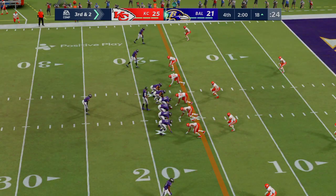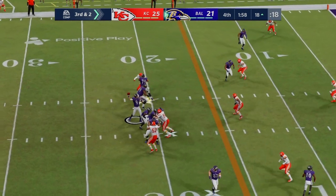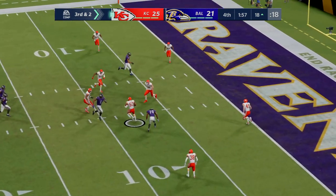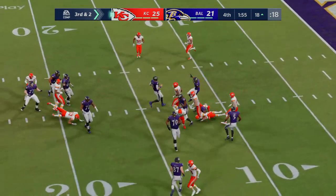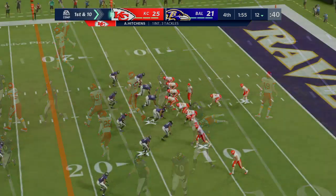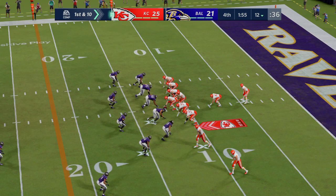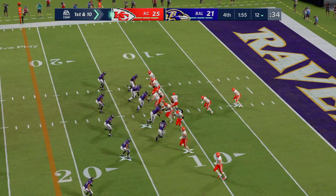This is 3rd and 2, maybe the biggest play in this football game. Here we go. 56 to Mike. 56 to Mike. Now it's Burrow. And, a crusher there as it's intercepted. Picked off here by Anthony Hitchens. And a big turnover there as his guys will get the football back. Over 1st and 10 at their own 12.